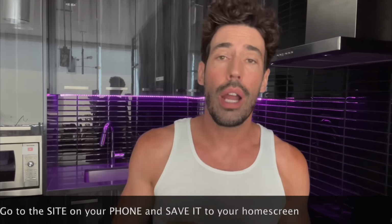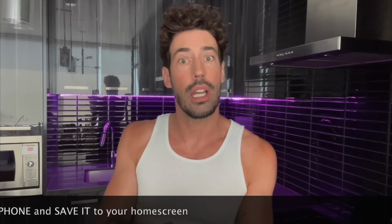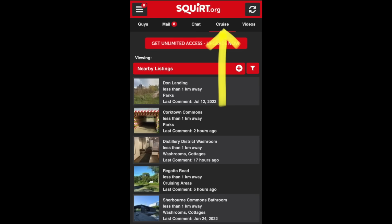However, there are apps that are specifically designed for cruising. One of those apps is Squirt. Now, if you go to Squirt, there is a cruising section in the Squirt app, because it's geolocation, it talks about cruising locations that are close to you, and it lists them by geolocation. You can click on that location and then you can see people chatting back and forth. Hey, I'm gonna be there in 20 minutes. What's the deal with this place? Is it still open?